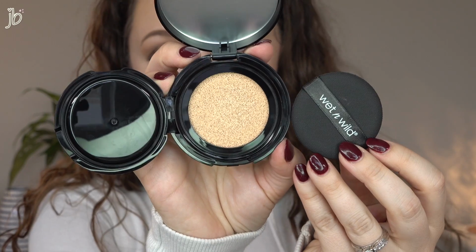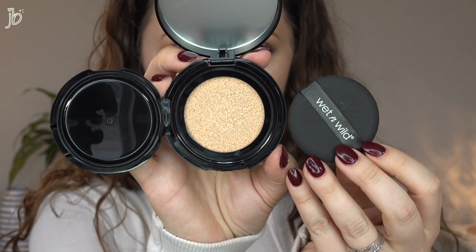It's the Wet n Wild Mega Cushion Foundation. The only cushion foundation I currently own is the L'Oreal one, and I love that one. It's so good for quickly touching up. I'll just use my L'Oreal sponge, stick it in there, and tap it on usually my nose and chin. It touches it up without messing up your entire face. It's so beautiful. So I'm excited to try this.